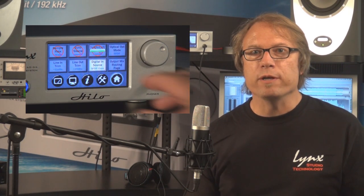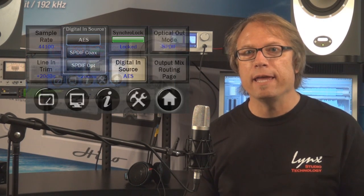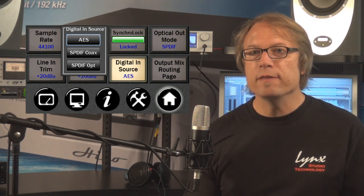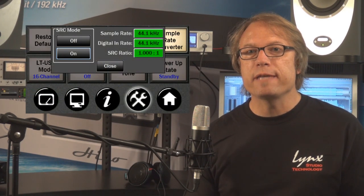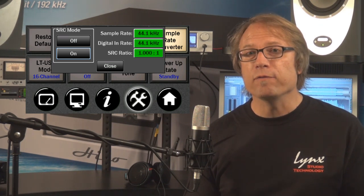After that's established, next on the home page, we want to choose what the digital input format would be, selecting between AES-EBU, SPDIF coaxial, and SPDIF optical. In this case, we're going to choose AES-EBU. The next thing to decide is if we want to use Hilo's sample rate converter for signals coming into the digital inputs. This is quite handy for devices that are not functioning as a clock slave, so that Hilo can reclock those signals on the way in.